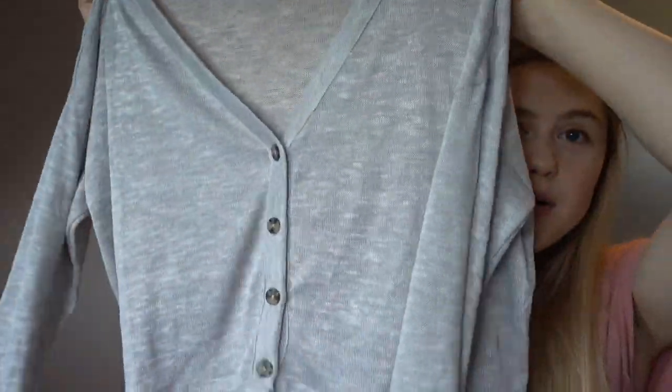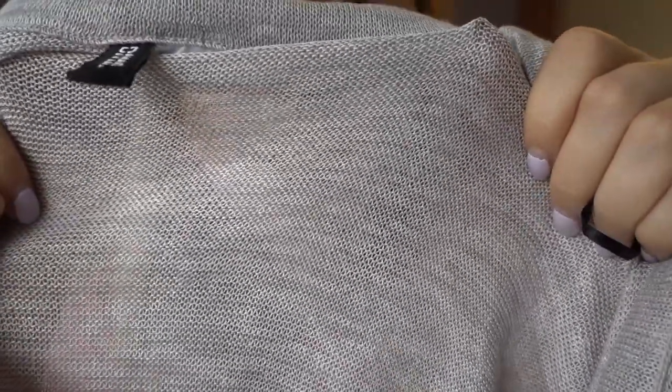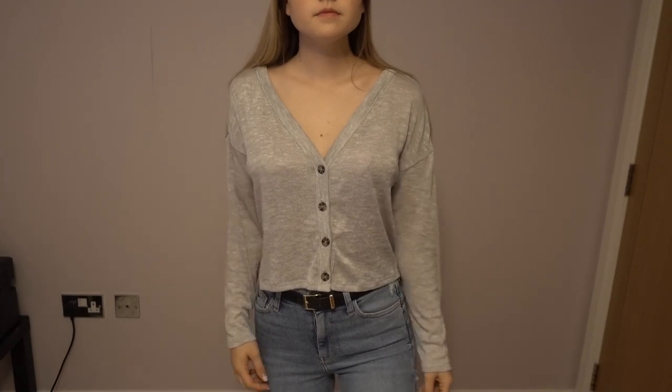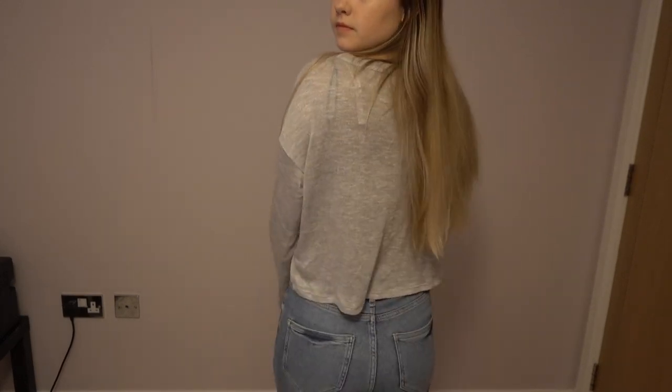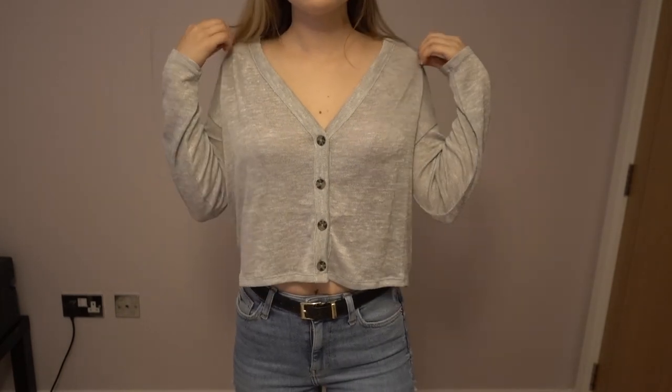Okay, then the next thing I got is this gray cardigan styled top that just buttons up in the front, and it's a really thin kind of material, but I did wear it the other night and it's really, really cute. And you could wear it with something under it, but I just wore it with that pink bralette and it looked really, really cute. So you can just wear this as a normal top.